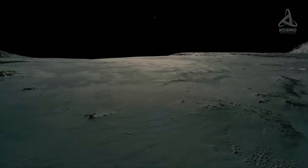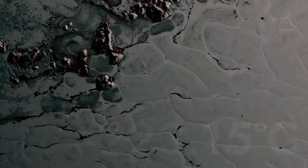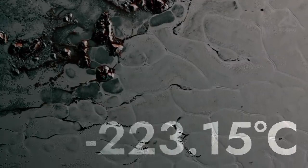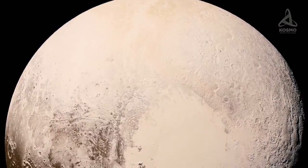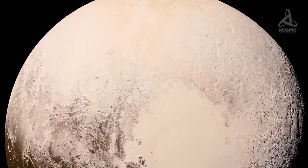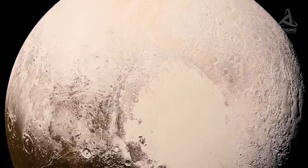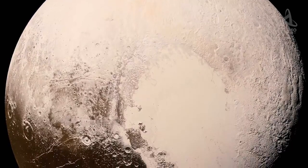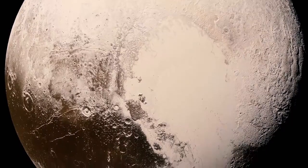The average surface temperature on Pluto is 50 Kelvin. That is 223.15 degrees Celsius below zero. With every kilometer higher up, this indicator increases by approximately 7 degrees, and so the atmospheric temperature is 40 degrees higher than that on the surface. This could be accounted for by the greenhouse effect caused by methane.